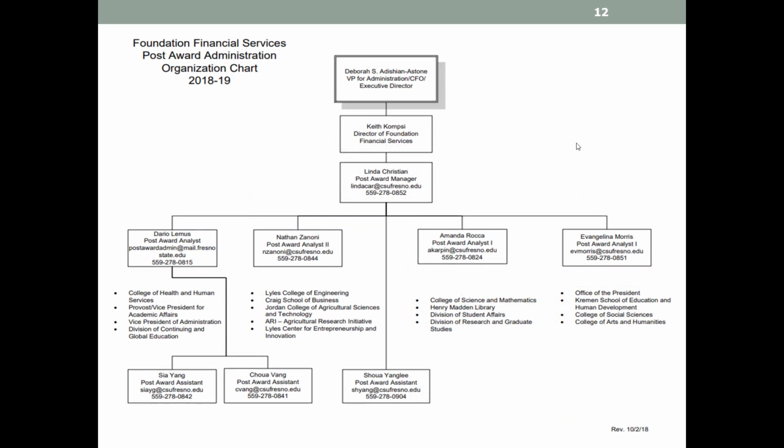Just as with pre-award, you will have an analyst assigned to you on the post-award side. So if you are in the Jordan College of Ag, for example, you would have Nathan as your primary contact, and he would assist you with any questions you might have during the post-award process.